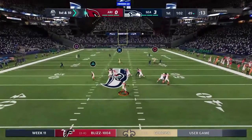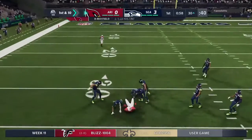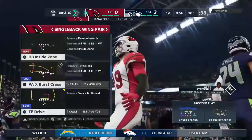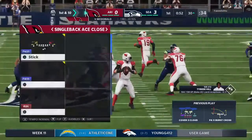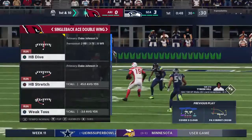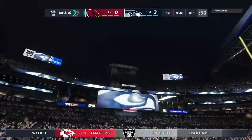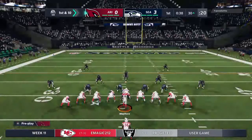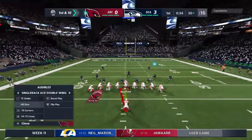They go play action. Mayfield. And he connects for Vance McDonald. And he's got this to the 30 before being taken down. An excellent pickup of 20 yards. And the goal for any offense versus his own defense, find the holes where guys are available and put the ball on the receiver before any defender can step up and fill it. They did it well there. Perfectly executed crossing route.